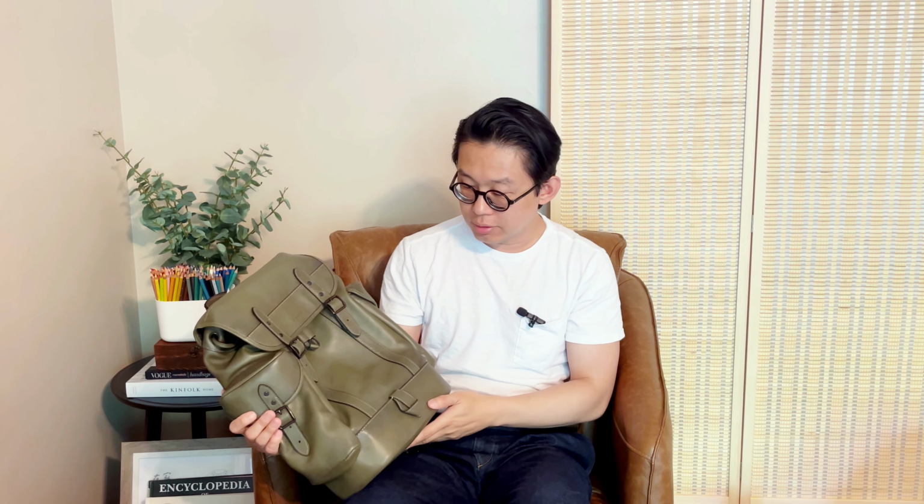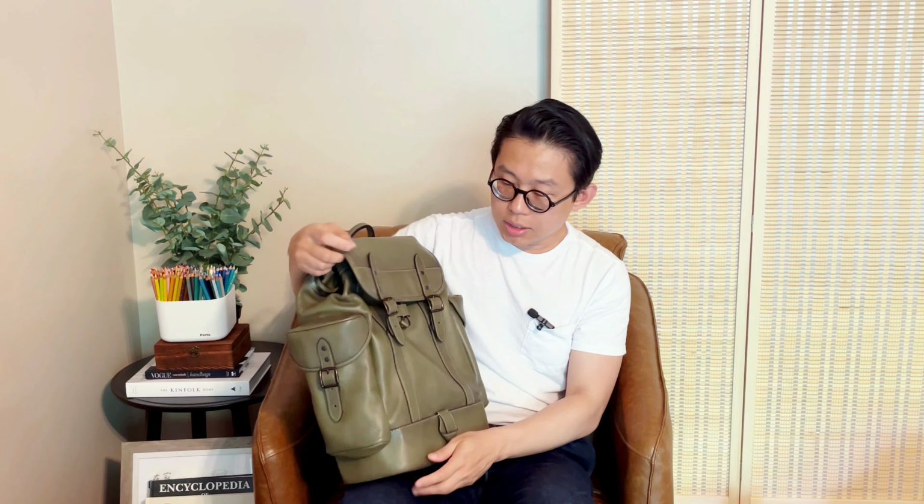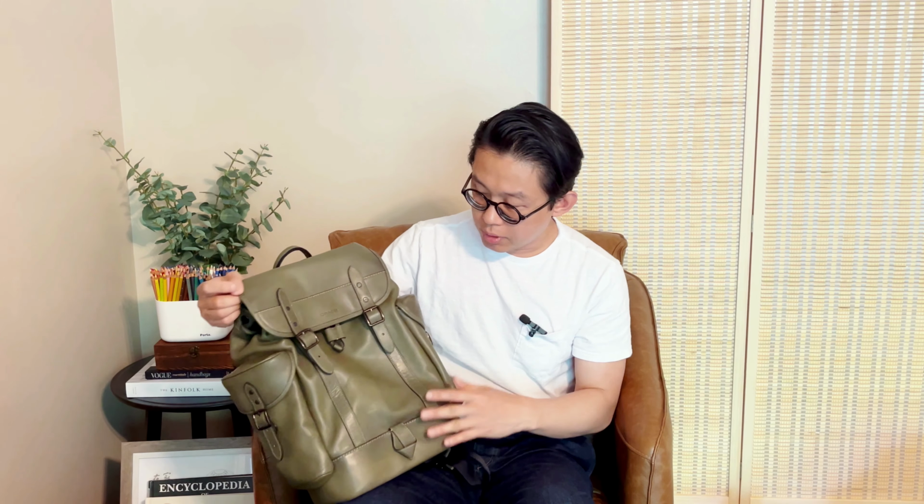I didn't unwrap anything. This is how the bag came. Apparently this is probably a display or a return. It's likely to be a display bag because I can see that it somewhat looks like a used bag. It doesn't look horrible. Once I stuff it up, it will be fine.